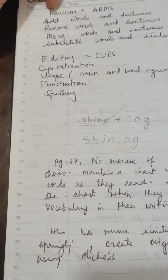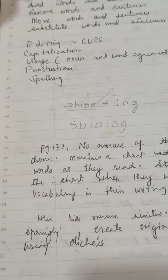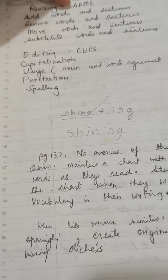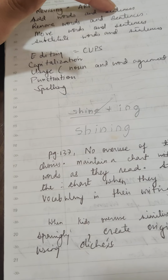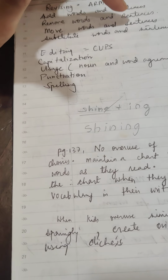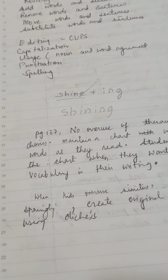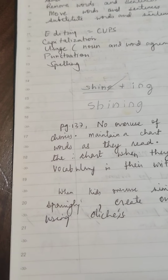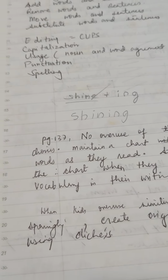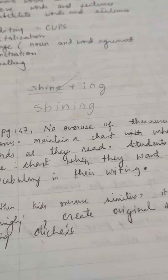Then comes revising, which is actually ARMS. When your child revises his or her work, they have to follow ARMS: add words and sentences, remove words and sentences, move words and sentences, substitute words and sentences. So now you can see what all goes into the writing workshop. It is not just that you write a piece and give it to people to read. No, we have so many things that we have to do.